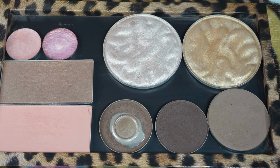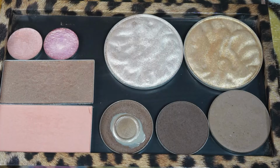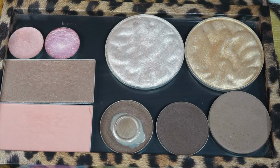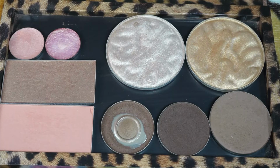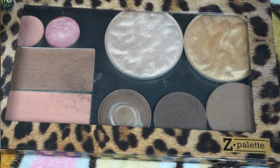I really enjoy it, but I use it as a bronzer because it is too light to be a contour for my skin tone. These two are from Pure. They were in a palette with these two plus two highlights. The highlights I didn't really like that much, so I ended up just depotting the contour and getting rid of the highlights, but both of these are beautiful. Finally hitting pan on this one. This one is getting down there. They blend beautifully. Perfect color for my skin tone. I love these two products, and then I just have some random blushes and highlights in this palette. But that was Makeup Geek and Pure.